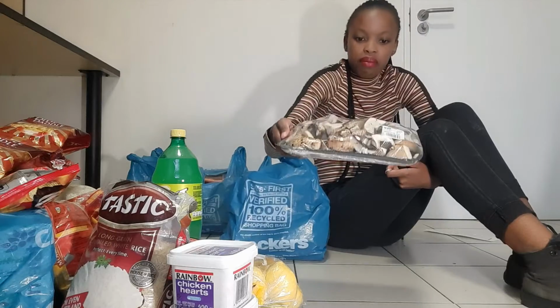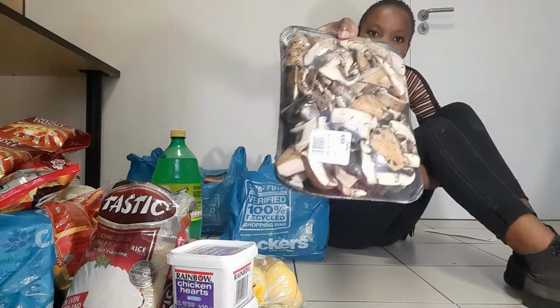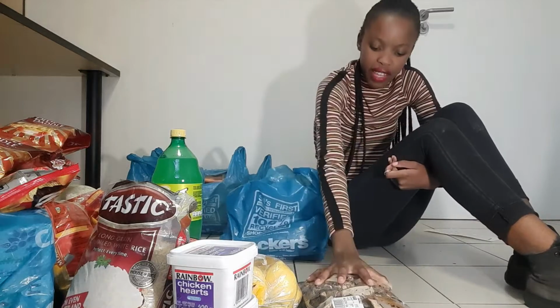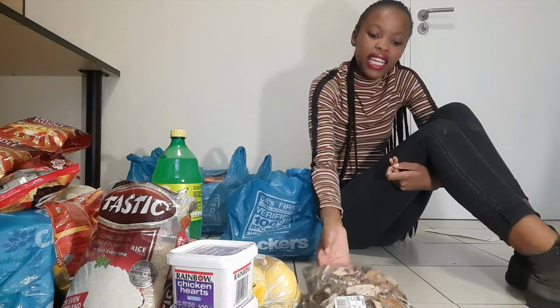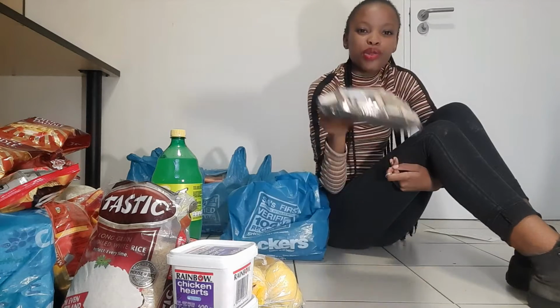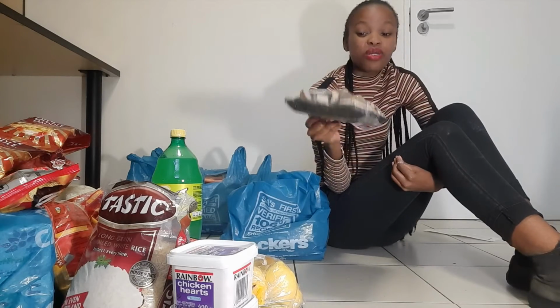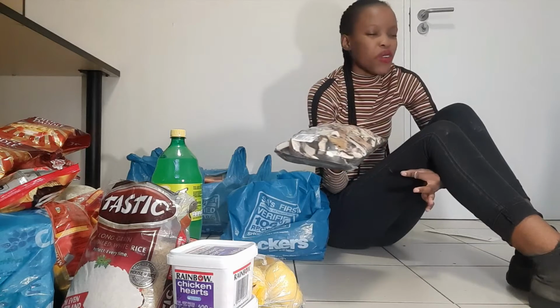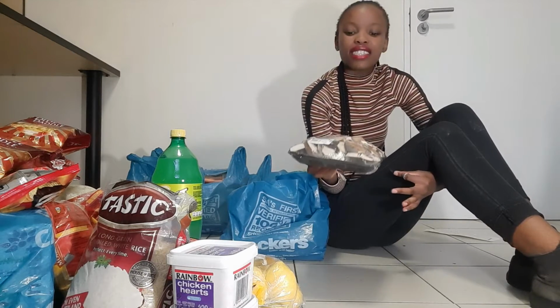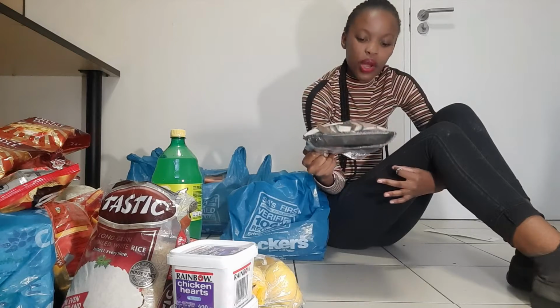Now this, I think they are mushrooms. These were 21 rand. I love them. And you know what? I can eat them for the whole week. These things are so nice. You just need to add a little bit more salt to them, then they'll be much nicer. They are easy to cook, and quick.